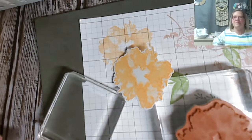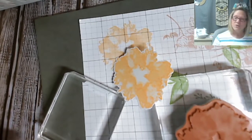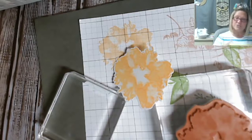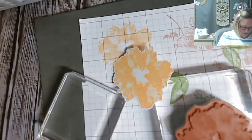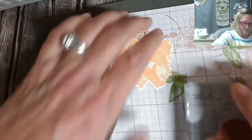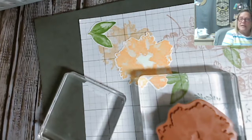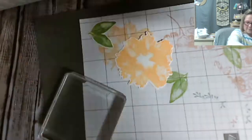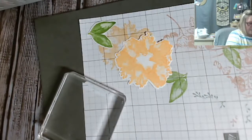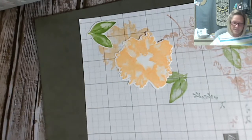Okay, I'm going to sit back down. I do sit when I stamp. I rarely stand when I'm stamping. There's just some occasions I do stand up. So, all right, there is our next color. Let me just clean this so I don't get myself in a mess here and get my hands in something I don't want in there. Okay, and that end goes here.